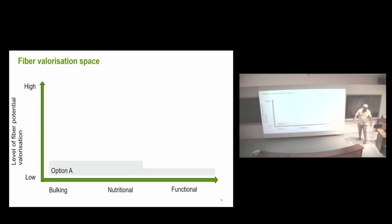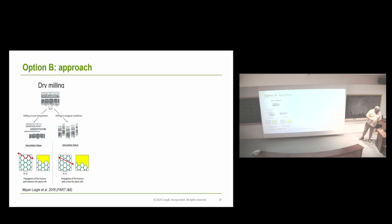But perhaps the next thing, can we do just a little something to it? So perhaps we can just mill the fibers, and try to mill them in specific ways. There are two options. We can either try to mill them to get intercellular failure, so we get surfaces that are the plant cell walls, or we can try to mill across, so we get intracellular failure. Here we've got open cells, and the propagation of the fracture across the cells. So perhaps that gives us different properties.